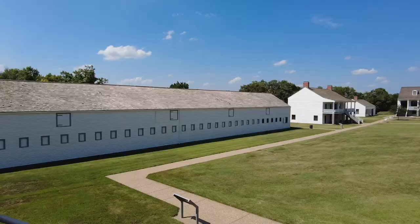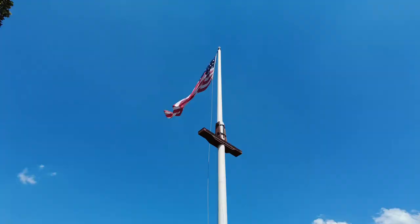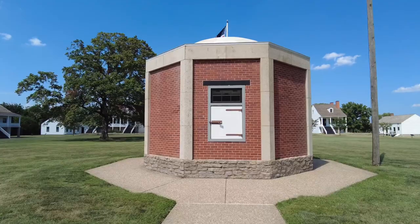You will find a number of historic buildings, including officers' quarters, stable, barracks, and a hospital. Most of these buildings have been restored to their original condition, and visitors can see how soldiers lived and worked at the fort.